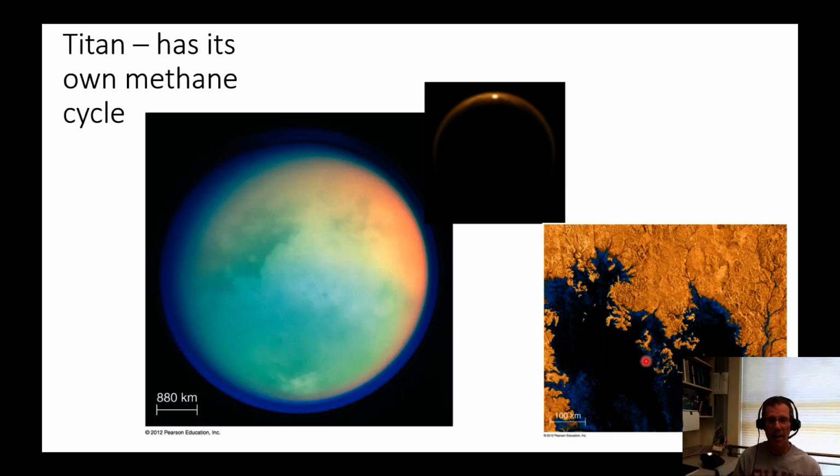The Cassini orbiter actually dropped a probe onto Titan, which studied Titan really closely, and that's how we have such good pictures like this. And this is 100 kilometers, so this lake here is on the order of 1,000 kilometers across.